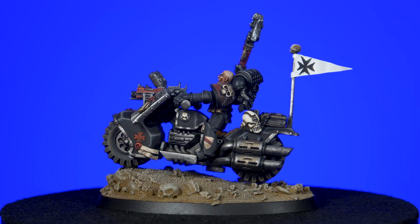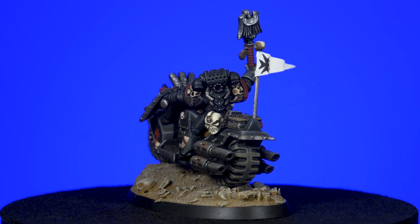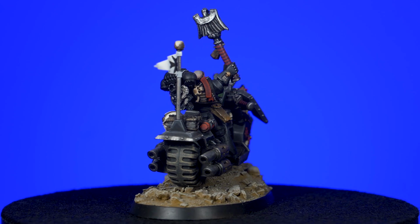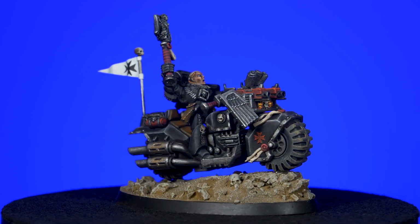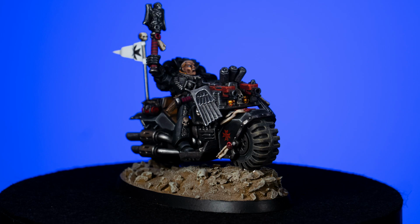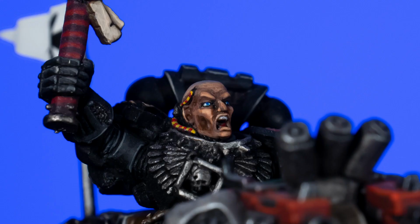This model has way more detail than the Rogue Trader, but it still is lacking in a few areas, and I felt like I had to kind of bump up the detail. So I did some freehanding on his legs and on the handle of his Crozius Arcanum and the handles of his motorbike. I actually painted pink and purple stripes to add in kind of a fake texture. On his face, I gave him a freshly shorn bald head, and on the tubes that are going directly into his brain, I actually painted red and yellow stripes, and I'm very proud of how they came out.